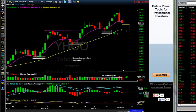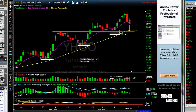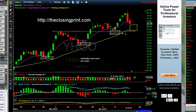Yahoo and a few other trades possibly setting up for tomorrow. Yahoo beat at 12 cents, I believe, but it's down after hours and it's currently down $1.18 at 22.83. So if it stays down here tomorrow, we'll look for this box to hold.